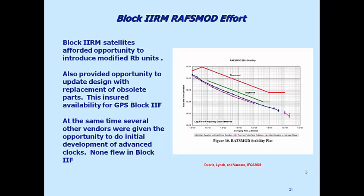For block 2RM, which was a modification right at the end of 2R to try to add some new capabilities in, they also had a chance to modify the rubidium units. The biggest thing they did on the rubidium units, while they looked at some of the physics stuff, was the parts. One of the reasons that you couldn't buy a block 2A clock to go in block 2R is because half the parts in it were now obsolete. Because these are high reliability, radiation hardened parts, they didn't make very many of them. When the demand went away, they just stopped making the part.